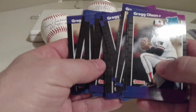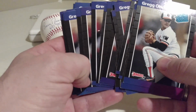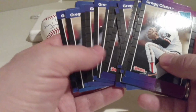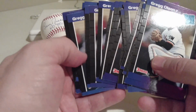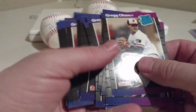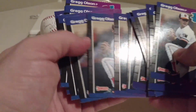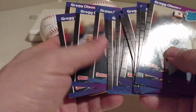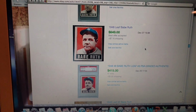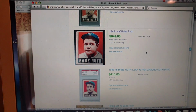I remember just going to these 500 table shows as a kid, these East Coast National Gloria Rothstein shows, and coming away with just boxes of '89 Donruss and '88 Donruss, and just wish I could go back in time and maybe pick up a couple of Jordans and maybe some vintage cards while I was at it. At number 2 is the 1948 Leaf Babe Ruth card.